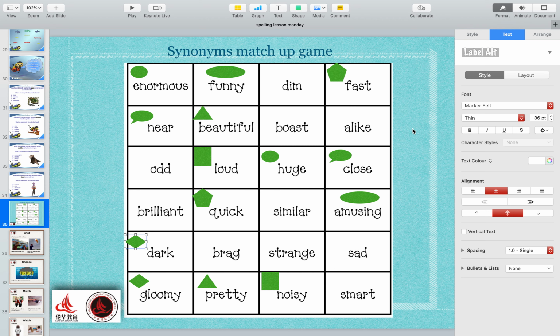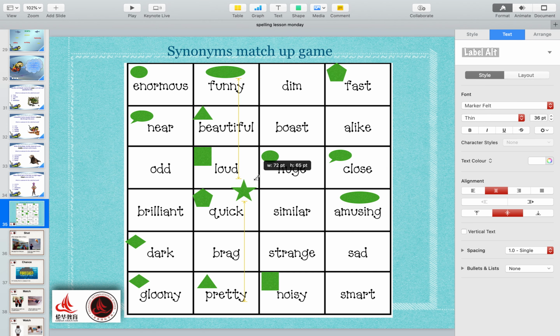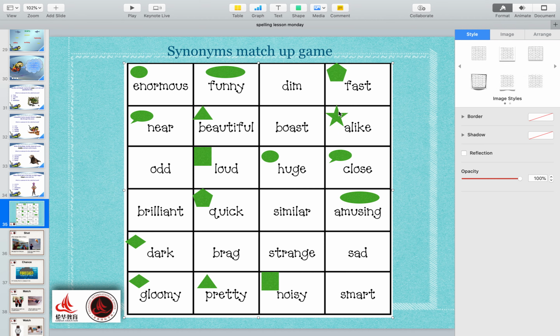Now next one. What else do we have? Okay, this one. So the next word is alike. Alike. What's another word for alike?